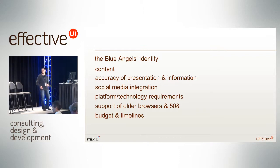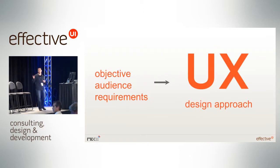Taking all of that, the objectives, the audience, and the requirements will help us define our user experience design approach. What we realized here is that we can't actually reproduce the Blue Angels experience online, and we're not going to try to. What we're going to try to do is augment this user experience through the technology we have on our hands, and leverage the platform in new ways for users to experience the Blue Angels and feel that connection with the Blue Angels as an organization.